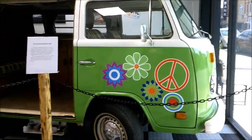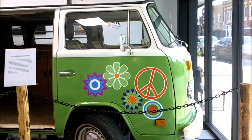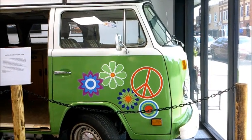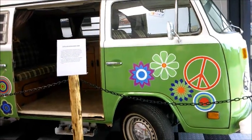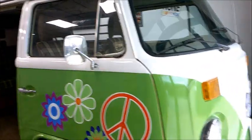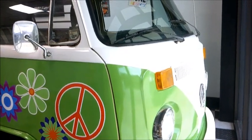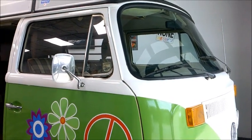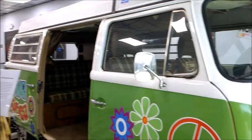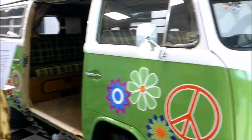Okay, we are in the museum. They've just changed these vehicles over just a few days ago. First one here is a 1979 Volkswagen van. We were just here like 3 weeks ago, but it's so hot out. It was like 102 yesterday afternoon. So we thought we could come here. It's air conditioned. It makes a nice little drive for us, and we get to see some new vehicles. They just changed these out, like I said, a couple of days ago.